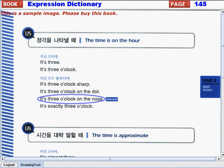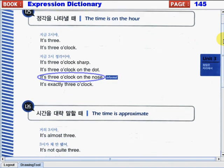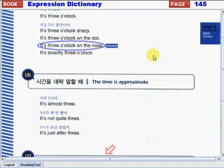Okay? Now, how about if you're not sure about the time? Let's talk about the time is approximate. Again, the time is approximate. For example, it's almost 3. It's not quite 3. It's just after 3. The expressions that we have here are used if you're not sure how to read the time. You can simply say, and this is acceptable, it's almost 3, it's not quite 3, or it's just after 3.